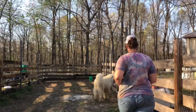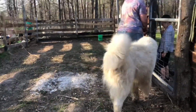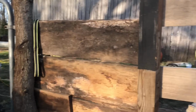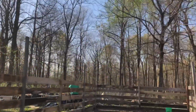I got some pretty good ideas on a shelter for him. That's my tulip tree up there, the state tree. It's a pretty good fence. Here's where he can jump up and we can pet him. If he wants to jump, we can also pet him through here. And that's his whole fence.